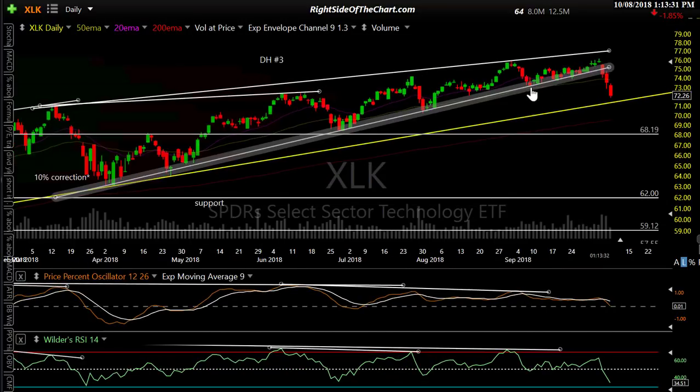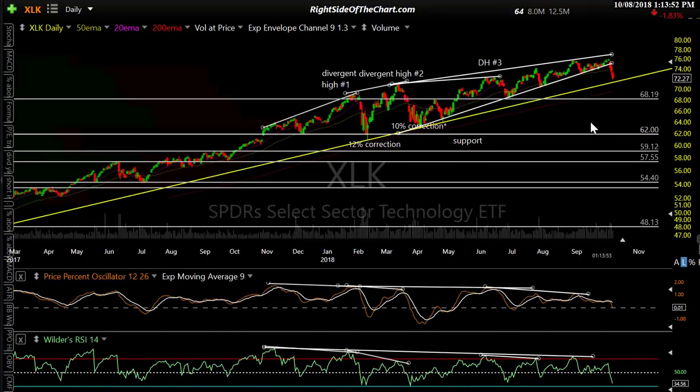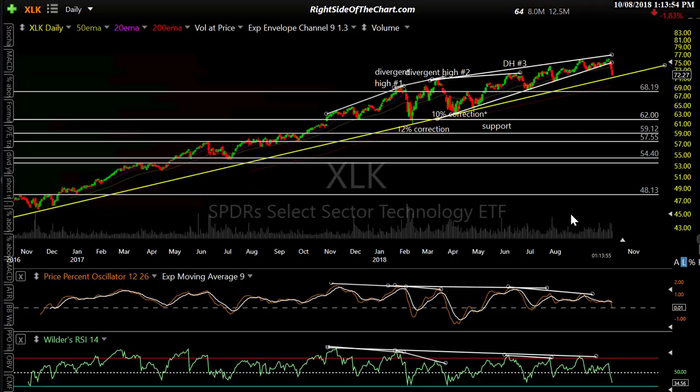I harped on this one for a very long time, and the fact that we're not just moving through here with a series of small green and red candles, you get that impulsive selling, and that is because that was a key technical level. Once it gave way, the selling was impulsive in XLK, and you've seen the broad markets move down because, as I said, tech is the largest component of both the QQQ and S&P 500.